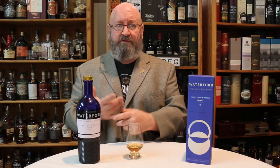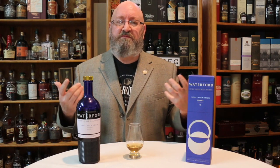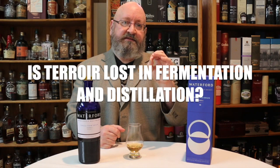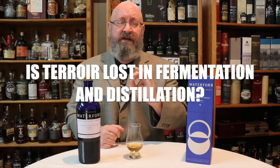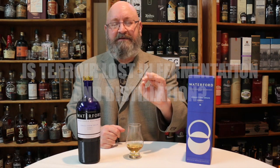The idea is that not only do grapes do that, but apples will do that and tomatoes will do that. Anything you grow is going to have different aromas and flavors based on where it's grown if you don't overly manipulate it. The debated issue regarding whiskey is: is all that stripped away through the distillation process? That's really the hub of the issue.